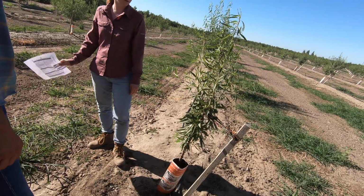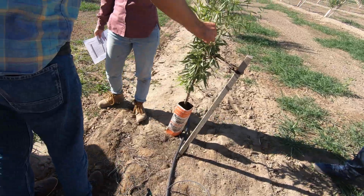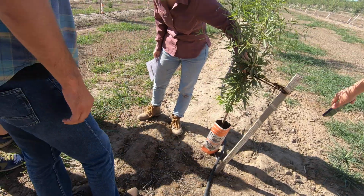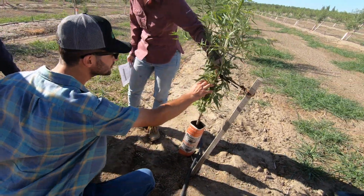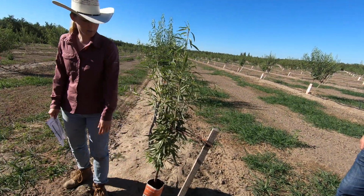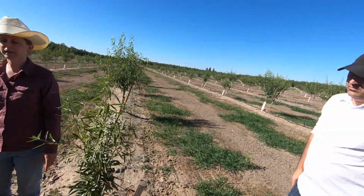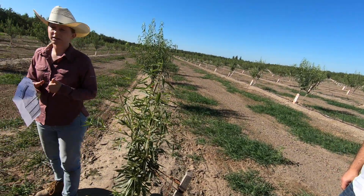Maybe, you know, around a centimeter. Could it also be this one though? No, it was definitely more than this one. It was probably maybe this diameter when they were planted. Yeah, I mean, it's game caliper growth, but they were this tall and probably about as big as my thumb.